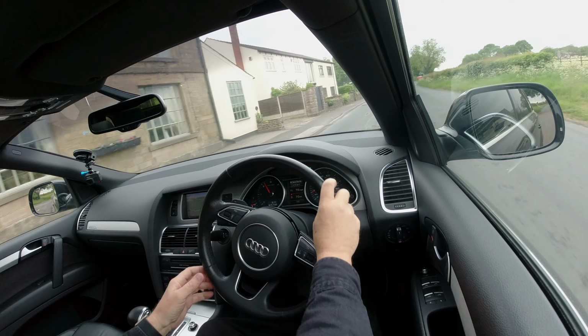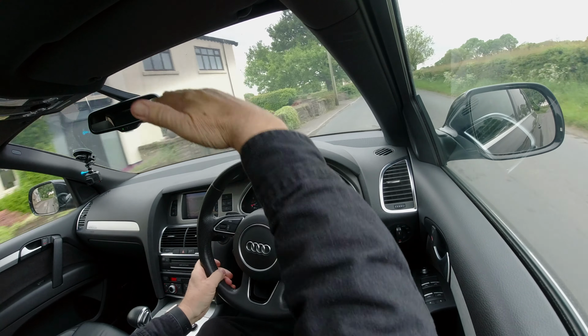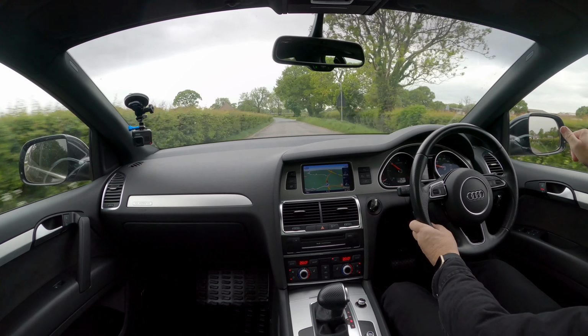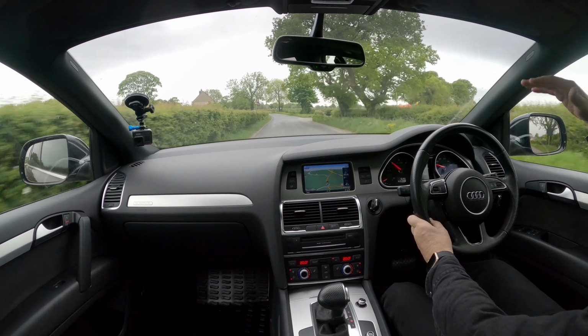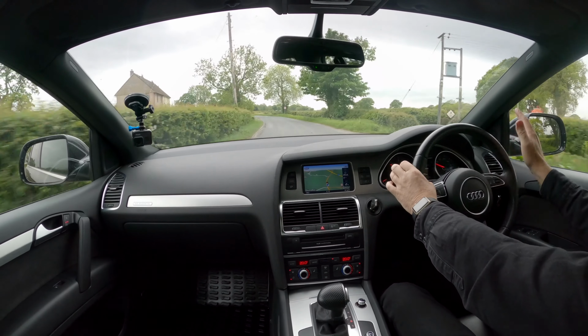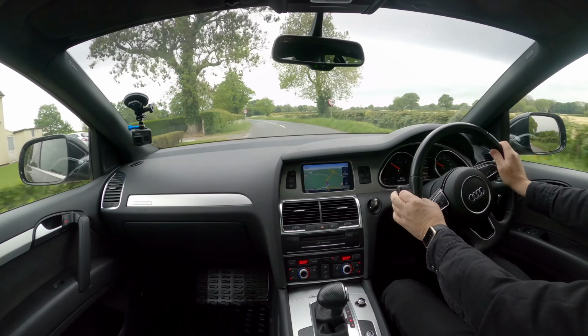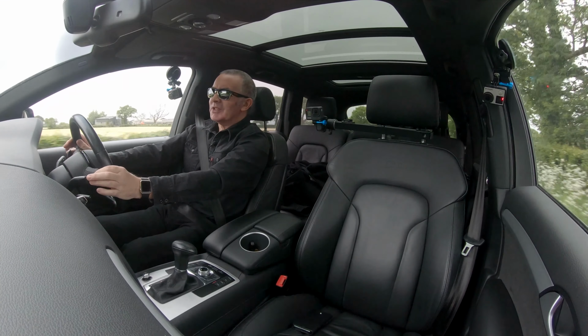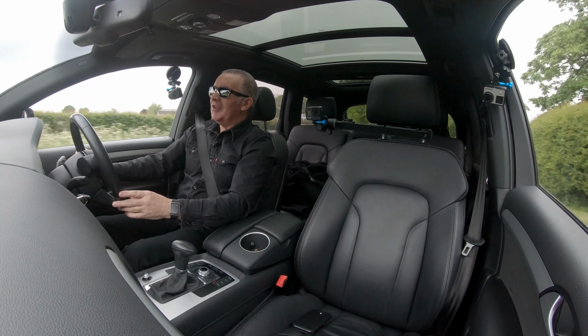Have to watch out for motorbikers. We're way up off the road here, so you can normally see, but when the grass grows like so, it can obscure motorcyclists coming from the right hand side there. And being an ex-motorcyclist myself, I tend to try and look out for them.